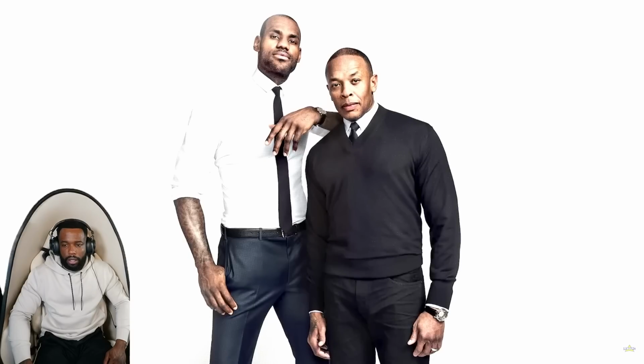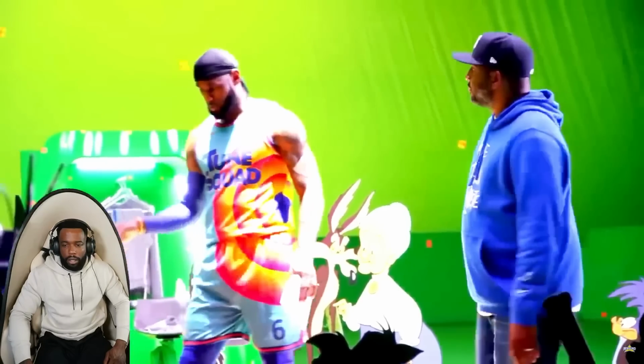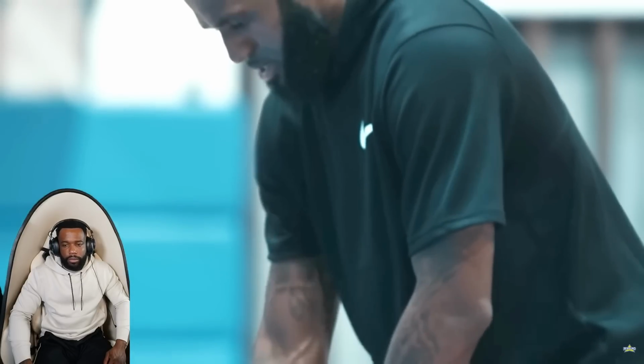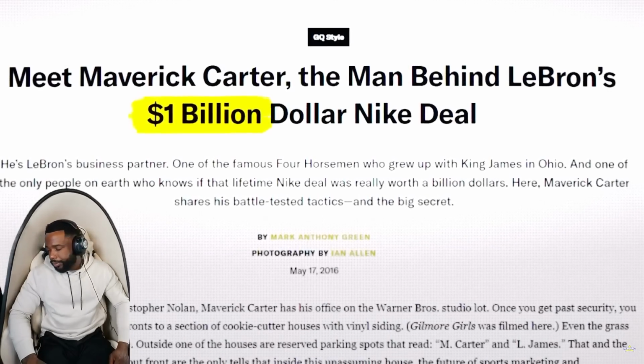This was genius, because Maverick went on to close all kinds of big money deals for LeBron, turning a 1% stake in Beats into $30 million, creating LeBron's Spring Hill Company, an entertainment brand worth $725 mil. And in 2015, Maverick negotiated the biggest contract in NBA history, a lifetime deal with Nike worth a ridiculous $1 billion. God damn, this man LeBron hired a financial wizard. So inspirational. But not everyone's as fortunate as LeBron.